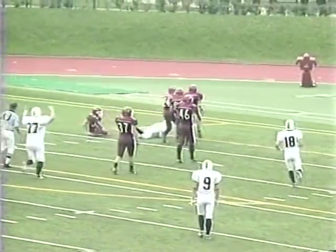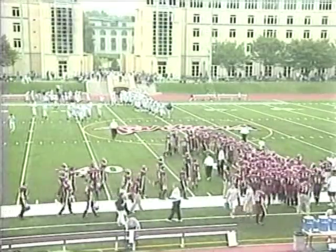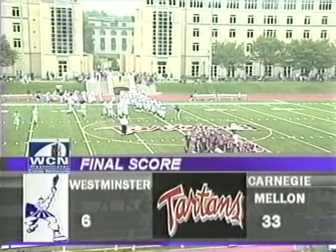The only score for the Titans on the day. Final score in this one, CMU wins 33-6. So Carnegie Mellon wins 33-6 over the Titans.